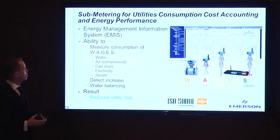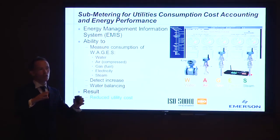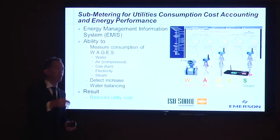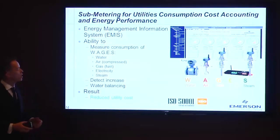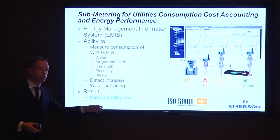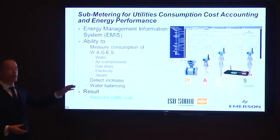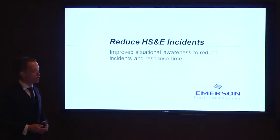In a lot of plants, compressed air is being wasted, electricity is being wasted, water is leaking. So what we're doing is deploying more sensors throughout the plant. Rather than just measuring the consumption of the plant as a whole, you can measure every plant area, every plant unit, or even down to equipment level. That helps us detect pumps and fans which are running when they shouldn't be. You can detect water leaks, etc. again by deploying more sensors. I've already talked about heat exchangers. By having a cleaner heat exchanger, you reduce your energy cost.